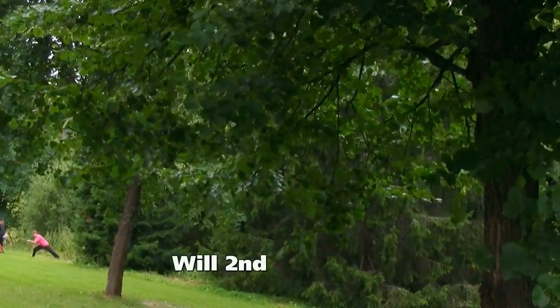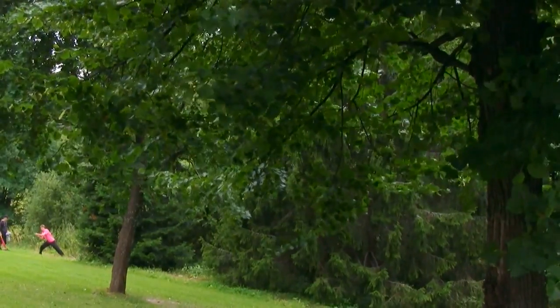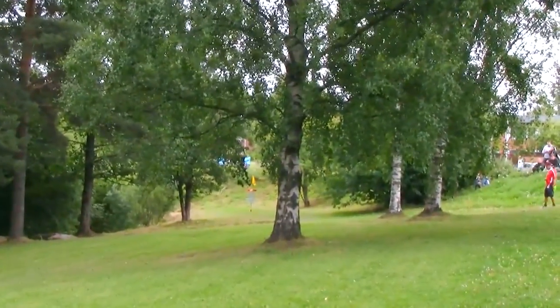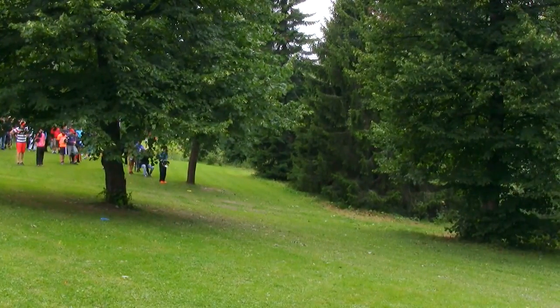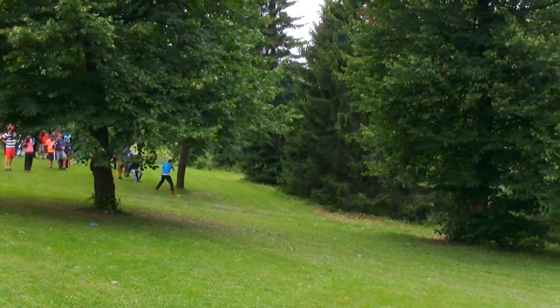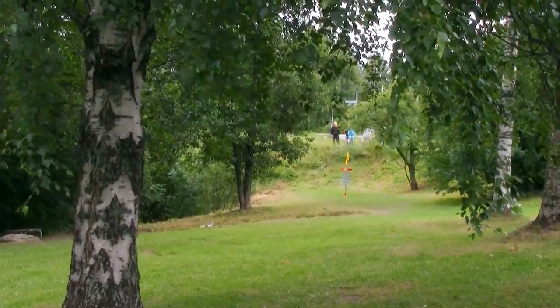Oh, unfortunate trees. Yeah, Will missed the gap a little bit and kind of faded out left short. So here's the second shot there on the forehand, Kev. Wow. Fights through. That was a good upshot from there. Paul's pretty much got to throw the same shot he threw on his drive on his upshot, and I think he pretty much did that.